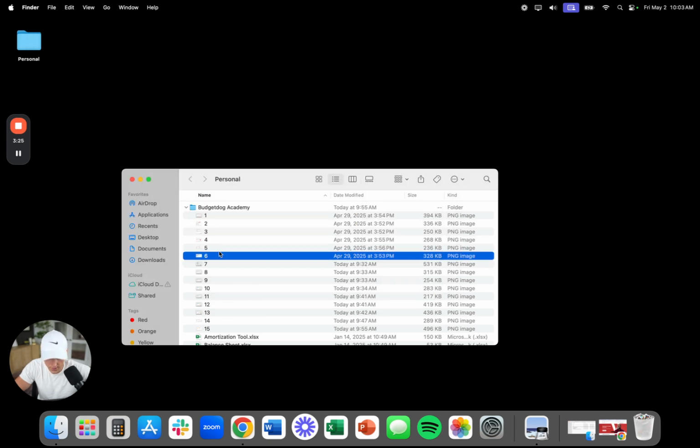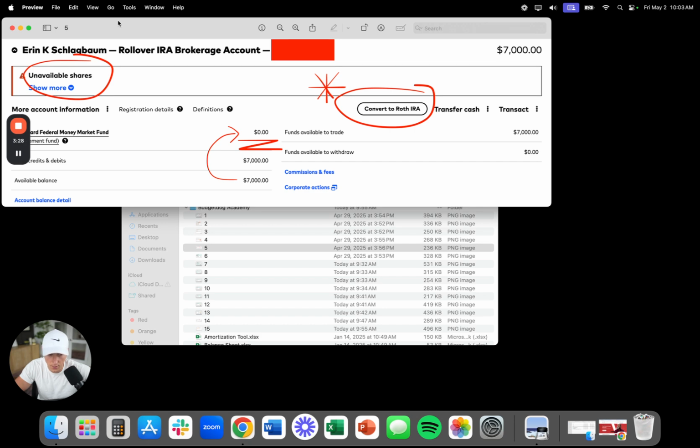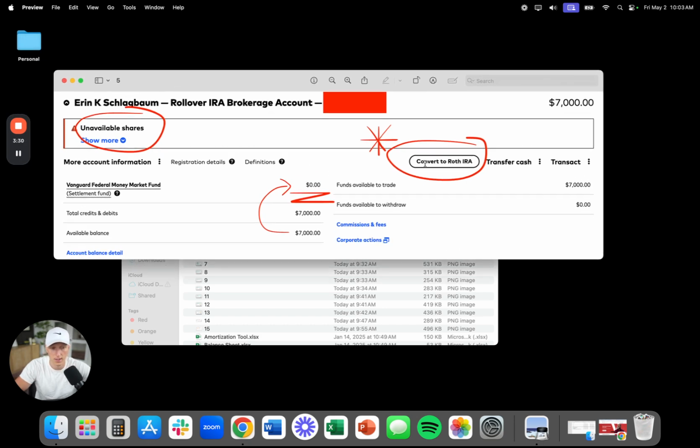Boom, that's done. And then number 5 is I will then want to go in and get that money. That money's in there, finally, funds available to trade. The money market fund is here. I'm going to go in and click convert to Roth IRA. But again, you need money in the actual settlement fund to be able to move it over. So right here, what I did is I started this. This is the big button I refer to all the time, convert to Roth IRA. But this federal money market fund, when I took a screenshot, had $0 in there.